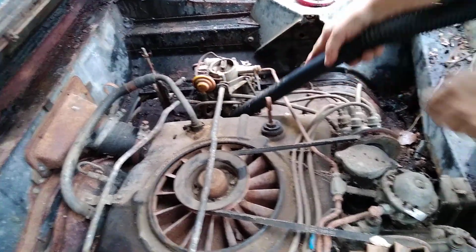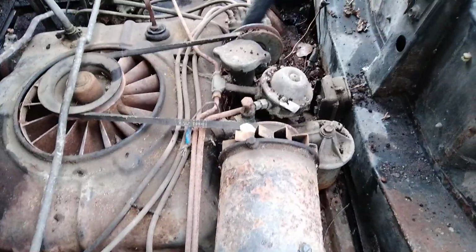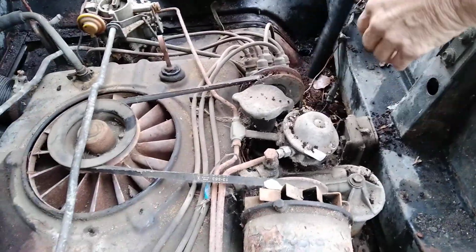We'll probably be able to blow a lot of that out. You can't get to that. Yeah. I noticed it needs a coil. Just a standard 12-volt coil.